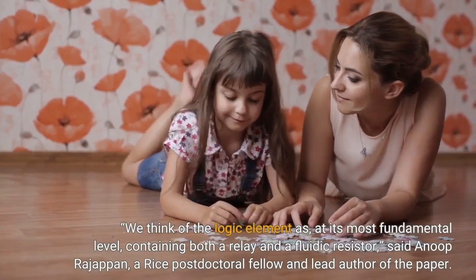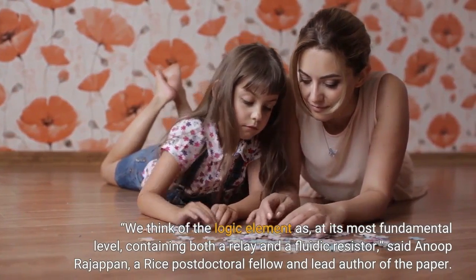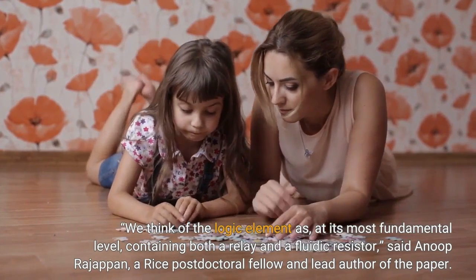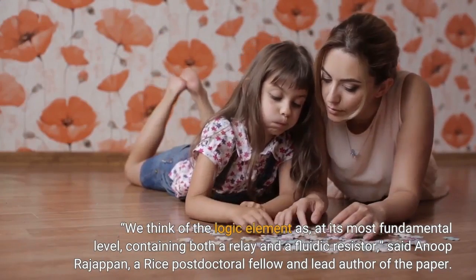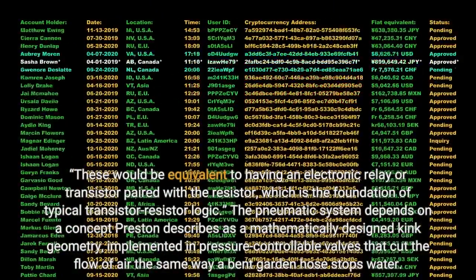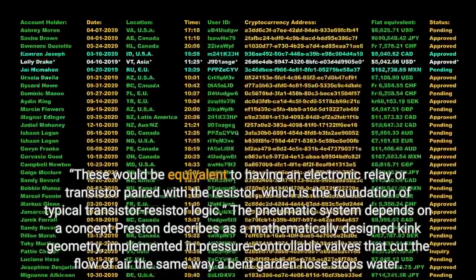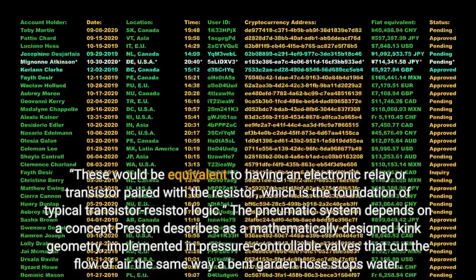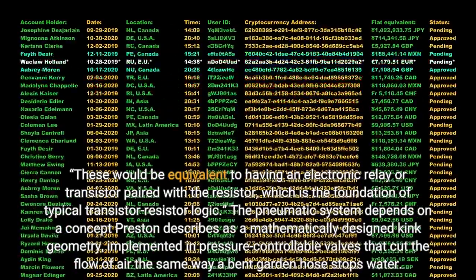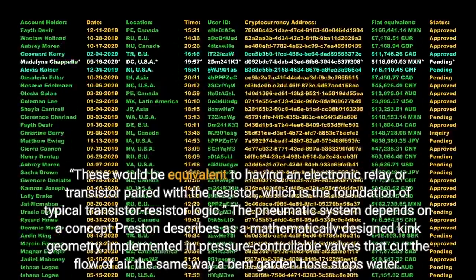We think of the logic element as, at its most fundamental level, containing both a relay and a fluidic resistor, said Anup Rajapan, a Rice postdoctoral fellow and lead author of the paper. These would be equivalent to having an electronic relay or transistor paired with a resistor, which is the foundation of typical transistor-resistor logic. The pneumatic system depends on a concept Preston describes as a mathematically designed kinked geometry, implemented in pressure-controllable valves.